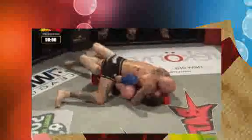Last 10 seconds of the fight. Looks like Molenda's just going to try and stay on top, show his dominance, and end the fight. I'd imagine it won't be any different than a unanimous decision for Molenda. Fighters hug at the end. It's always good to see the embrace.